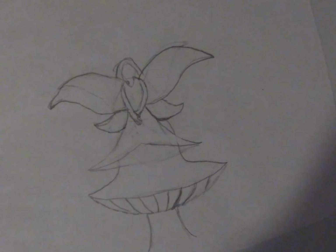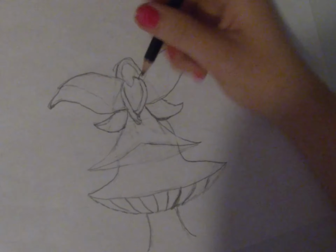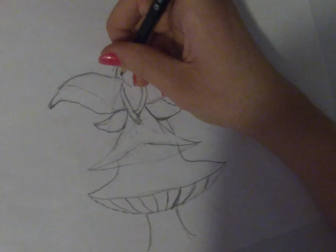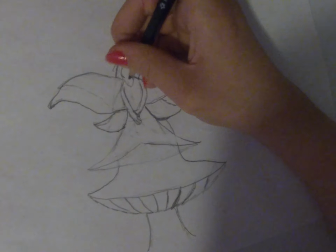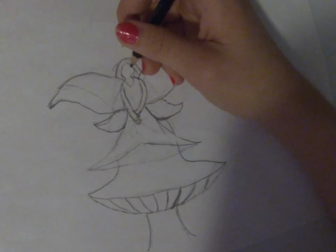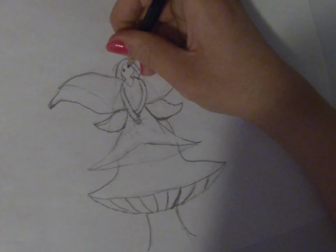Now the disastrous dirt face comes. The second face looks a bit better, but even that isn't really that good. I think maybe while I color it, I might fix up the face a little bit with a sharper pencil. Maybe I'll be able to make it look better later? I don't know. It doesn't look very good.